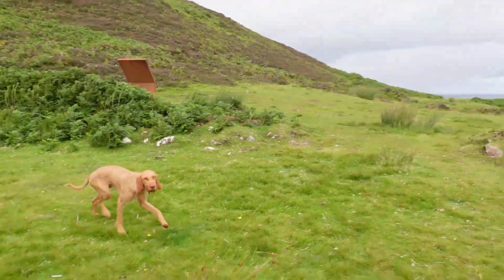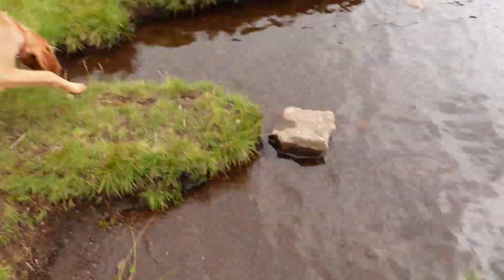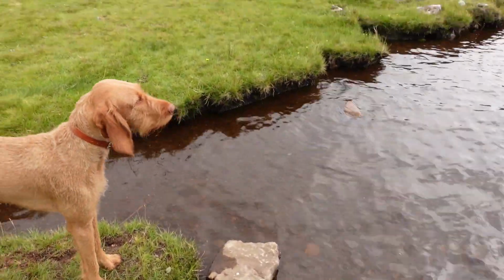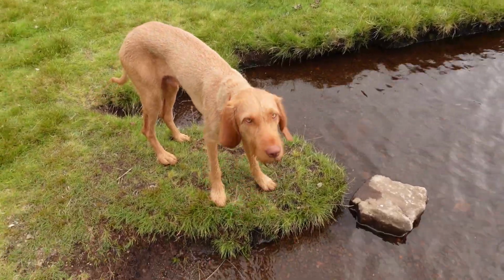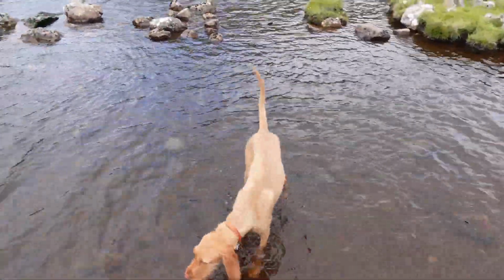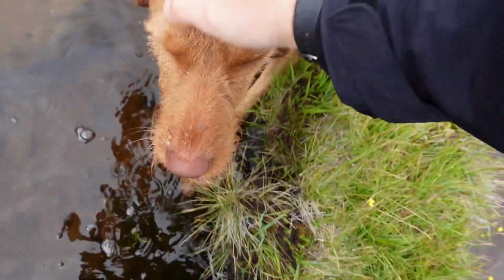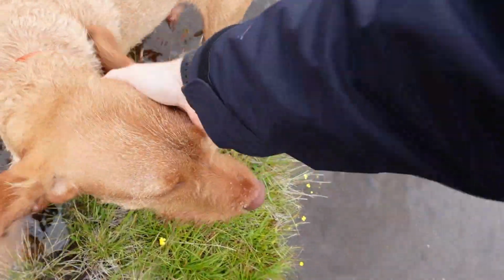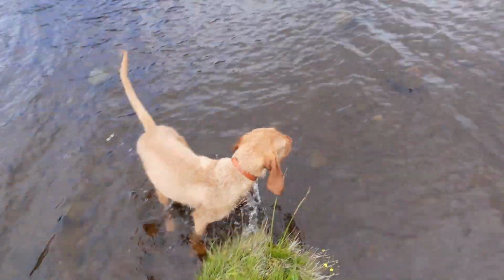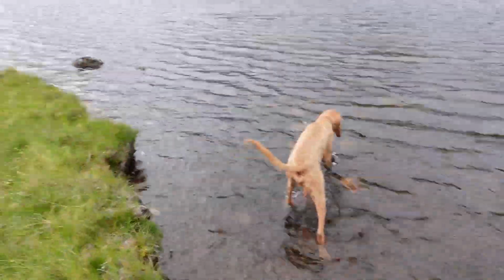Still trying to get Jack to like swimming, but he's still not keen. Jack, come on, go in the water. On you go, you big chicken. Who's a good boy, learning to go in the water? Who's a brave boy? That's it, you fetch it.